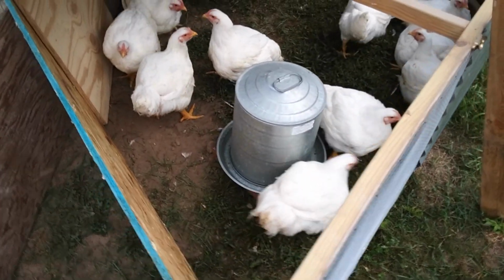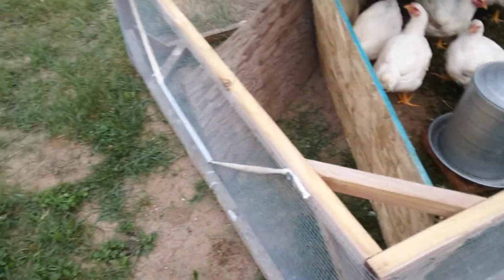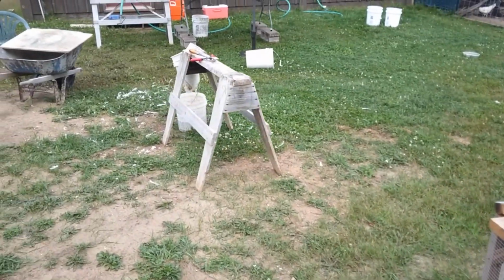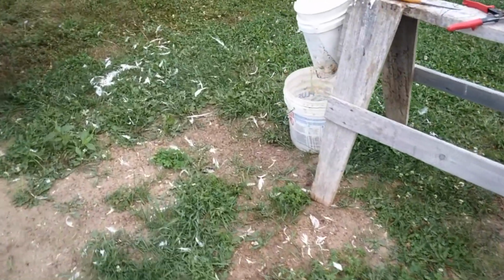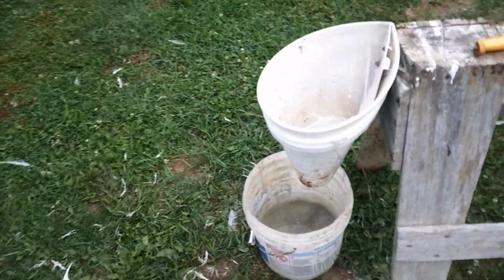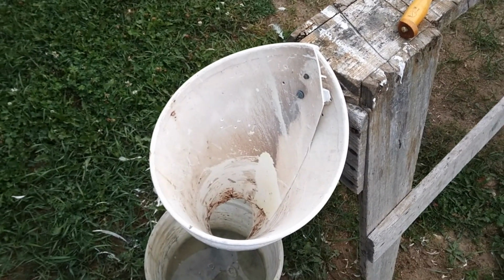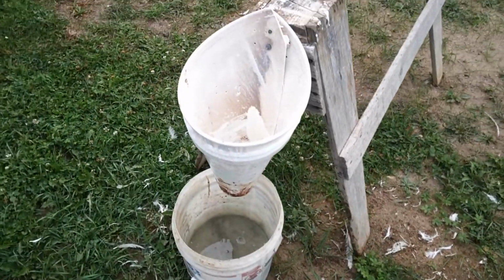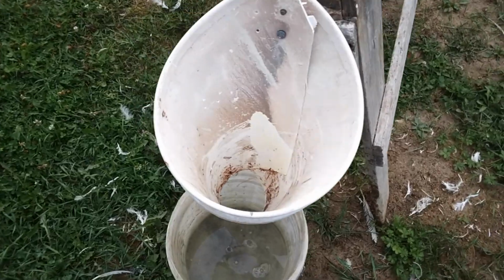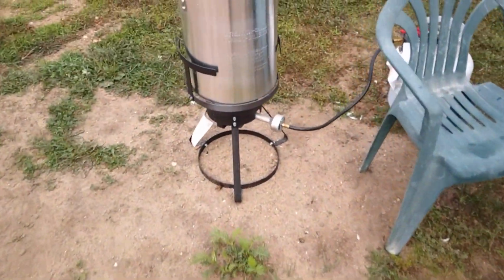Now we got 14 birds to butcher this morning. We're just getting all prepped and ready here. Didn't feed them since yesterday morning, so their crop should be clear, intestines cleared out. Pretty much. They'll still probably do a little bit. There's our little killing cone and our turkey fryer to scald them.